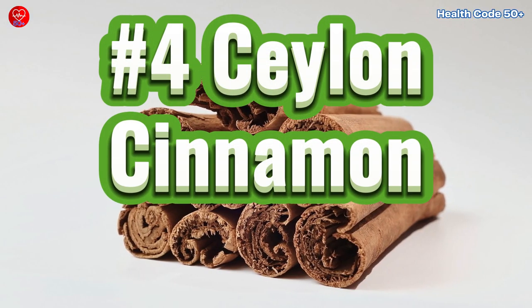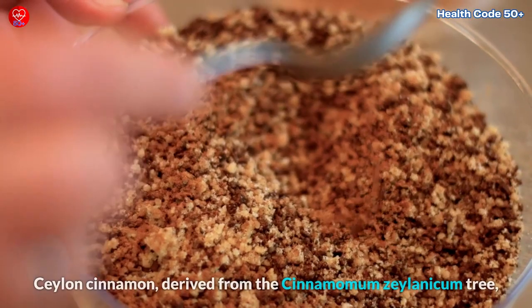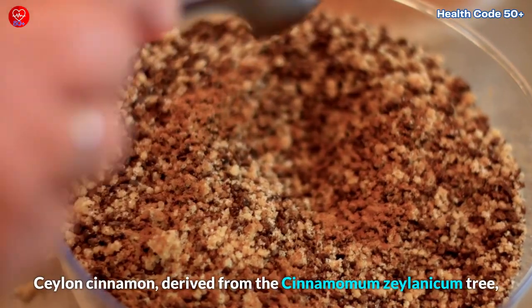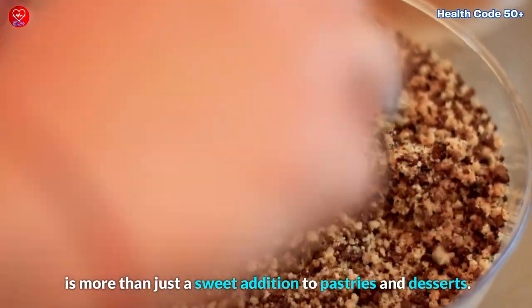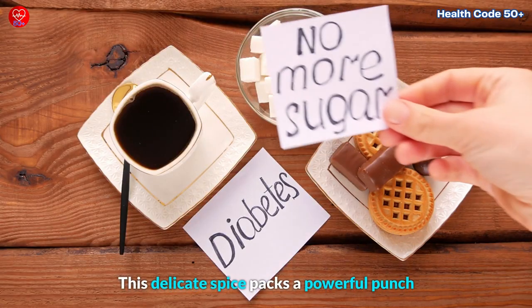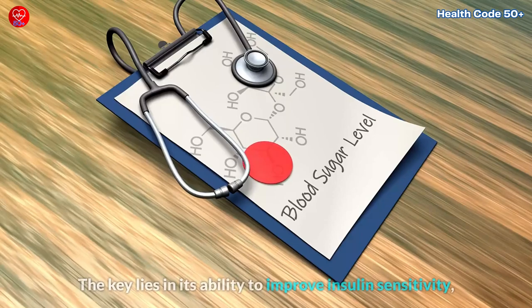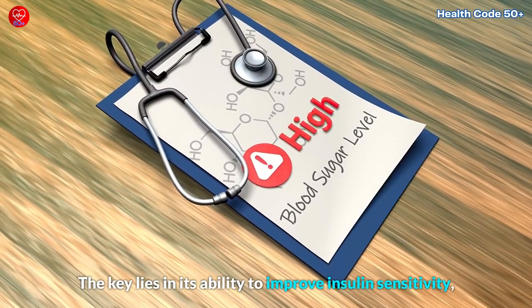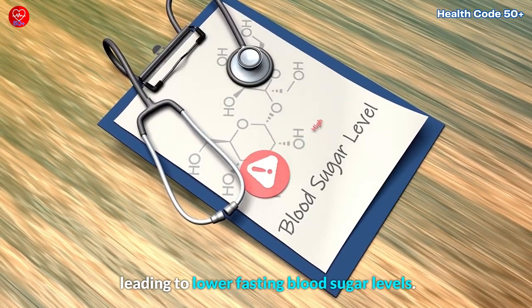4. Ceylon cinnamon, the delicate spice with sweet benefits. Ceylon cinnamon, derived from the Cinnamomum zeylanicum tree, is more than just a sweet addition to pastries and desserts. This delicate spice packs a powerful punch when it comes to blood sugar control. The key lies in its ability to improve insulin sensitivity, leading to lower fasting blood sugar levels.